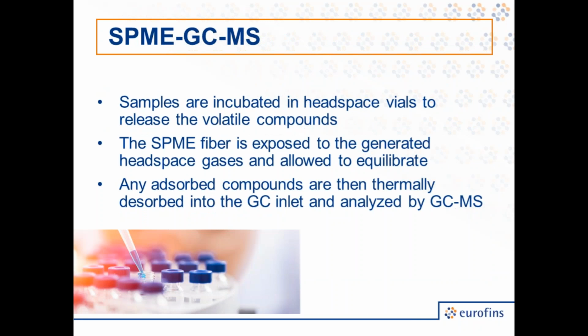So how this works is that samples are incubated in headspace vials in order to release the volatile compounds into the gas phase. We select temperatures based on the volatility of the compounds of interest, with higher temperatures being used for compounds with lower volatility and vice versa. Once the sample has been incubated, the SPME fiber is exposed to the generated headspace gases and allowed to equilibrate so that the volatile compounds and the compounds of interest have time to absorb to the fiber. Then any of these absorbed compounds are thermally desorbed into the GC inlet and separated and analyzed by GCMS.